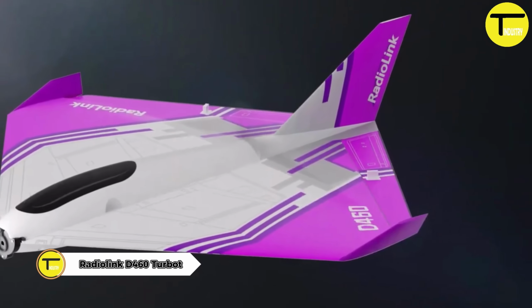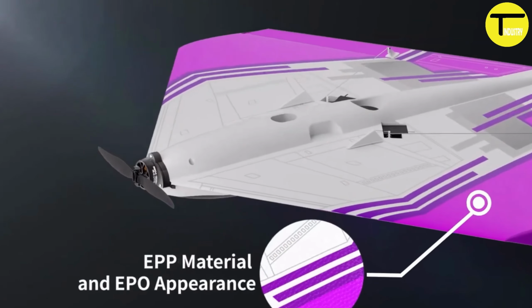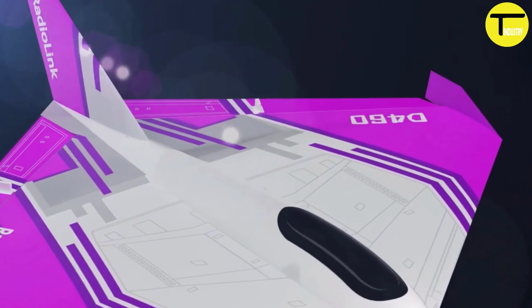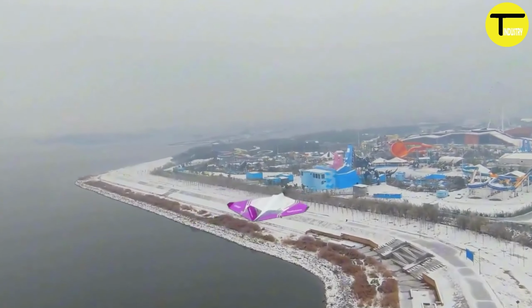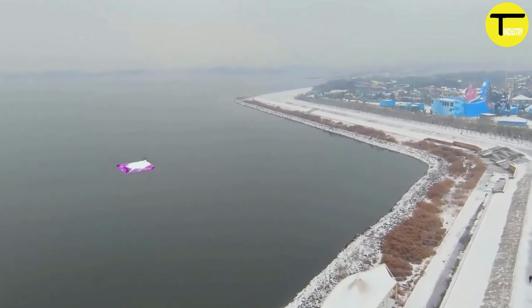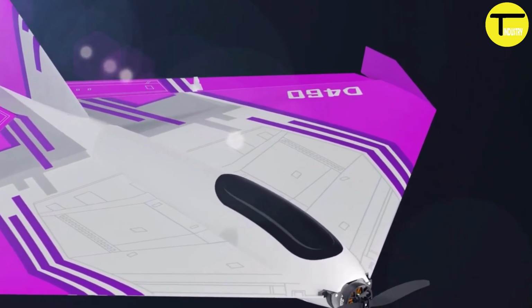Radiolink D460 Turbo, 3 flight modes. 1 rugged flyer, confidence in every takeoff. The Radiolink D460 Turbo is built to make flying simple, safe, and seriously fun. Priced at $140, it's packed with smart tech, including the BMDB flight controller, offering stabilized, gyro, and manual modes, giving beginners support and pros full control.